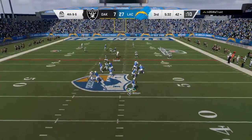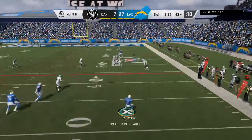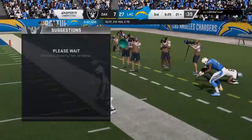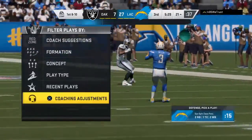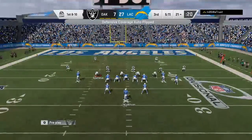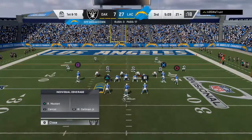4th down. Here's Wilson. Flush to his right. Oh, a battle for it here, and this will be caught. He's going to go out of bounds, but he takes this one down just shy of the 20. 21 yards there. A big play on 4th down.